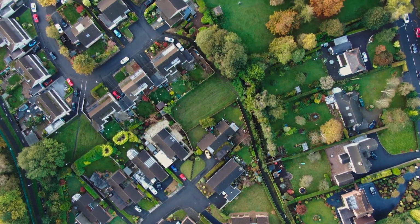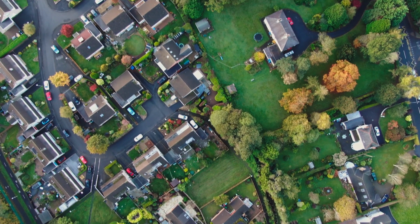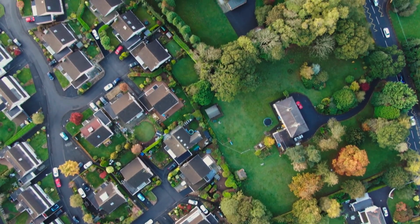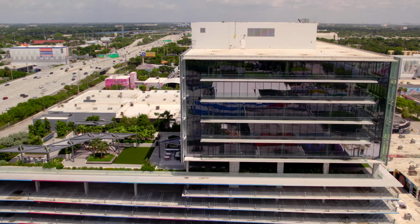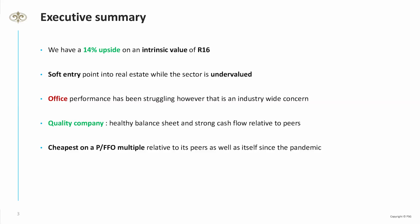In terms of the sector as a whole, given the relationship it has with bond yields and bond prices, we feel that the sector is undervalued, and Growthpoint provides a soft entry into the sector. In terms of real estate assets that have been underperforming throughout the pandemic until recently, office performance has been struggling. However, this is more of an industry-wide concern as opposed to a company-specific one, but it was considered in the valuation, and certain drivers driving office were considered as well.